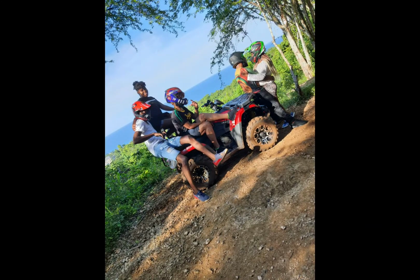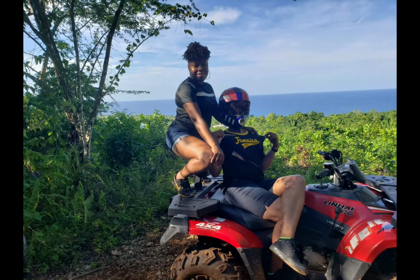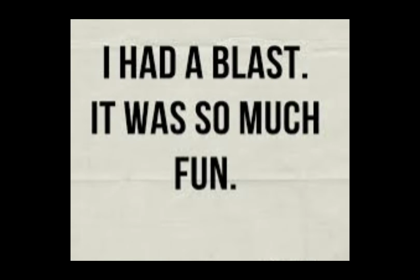So guys, here are some shots of us when we stop at the top of the hill. Yeah, you know, it's not a fun day without one bag of pictures. We know we have to do it. So the ride was over, it was fun, but we had to hit the road.